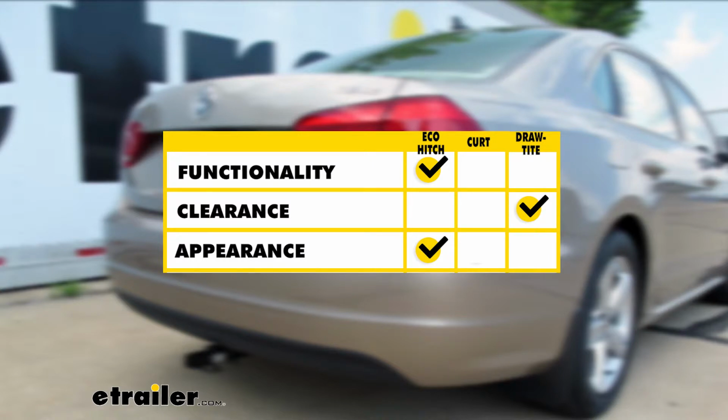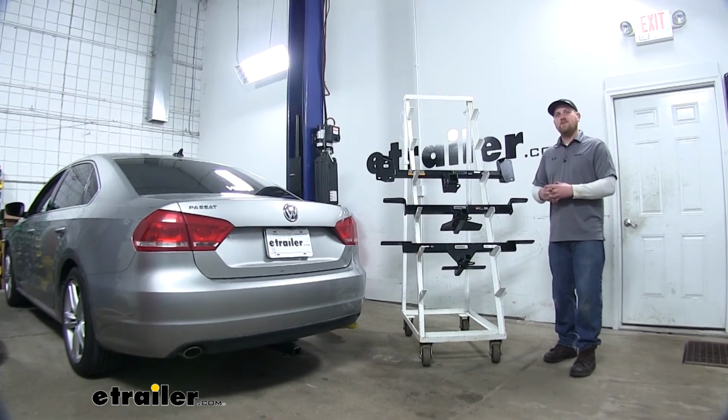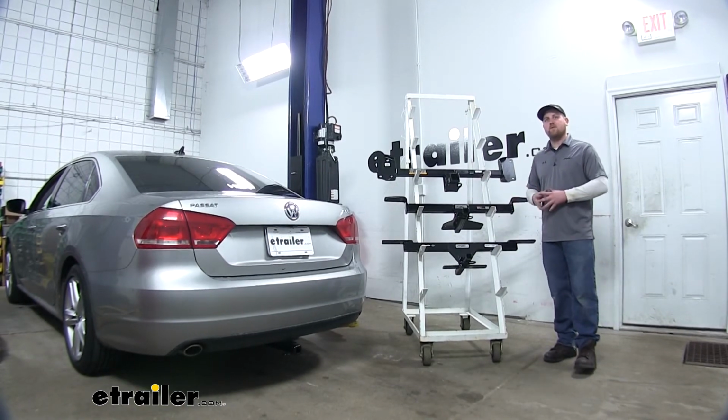But if you're going for more of a smooth black gloss look, the CURT is going to be the best choice there. I hope this information helps you when deciding which hitch to get for your Volkswagen Passat.